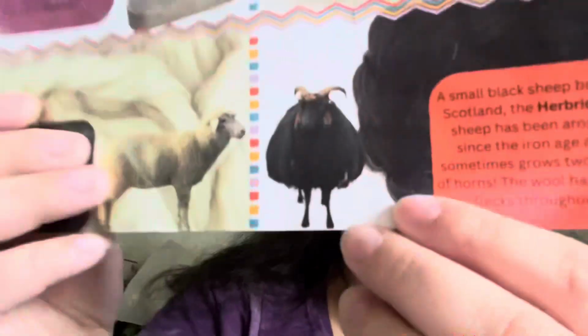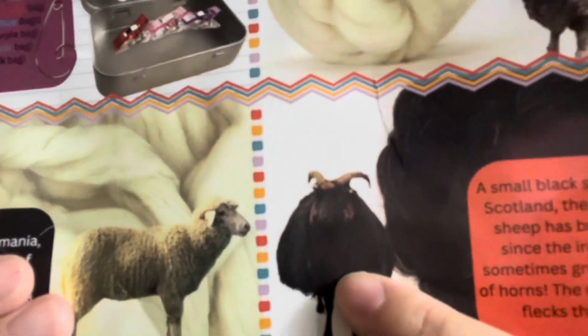Okay, and then it tells me what I'm getting in the bag. A Merino sheep raised in the Falkland Islands. Raising sheep is a huge part of the island's community. Right there. Where's that one? A small black sheep bred in Scotland, the Hebridean sheep, has been around since the Iron Age and sometimes grows two pairs of horns. The wool has white flecks throughout. That's cool, those two pairs of horns.